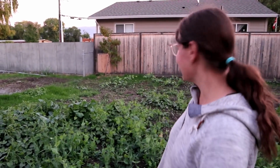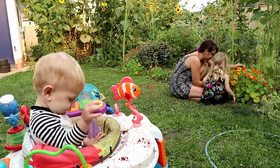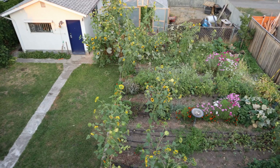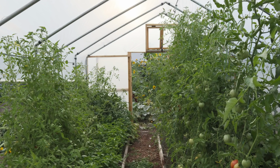This space here looks a little bit less crazy than it did when we first dug it up. This used to be our massive vegetable garden that we had set up in beds with drip irrigation, mulch down the paths. And we also had a massive greenhouse, and now there's nothing.